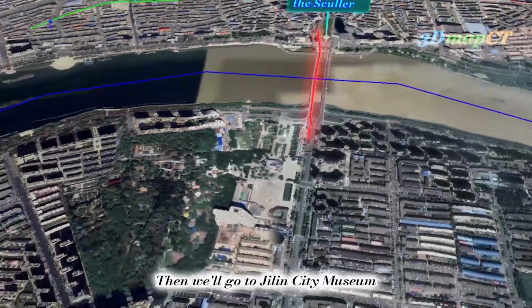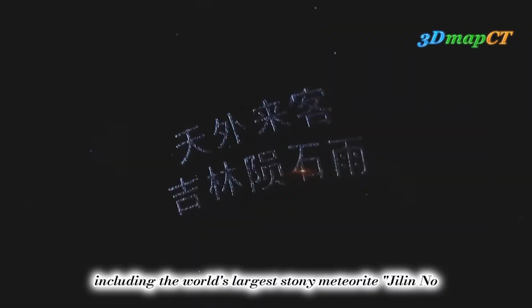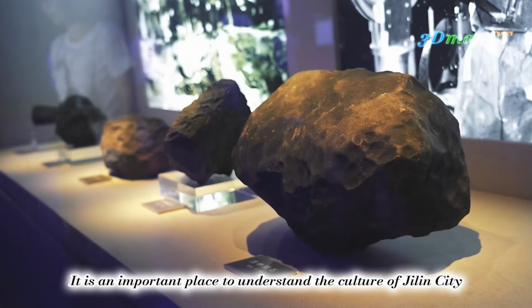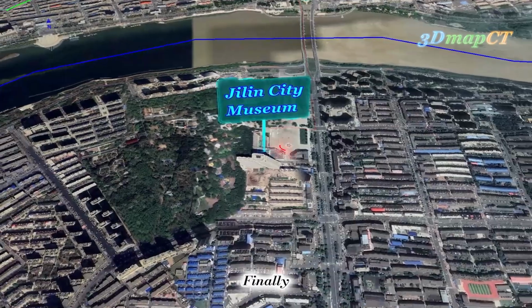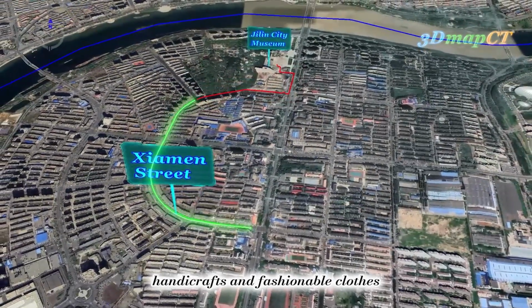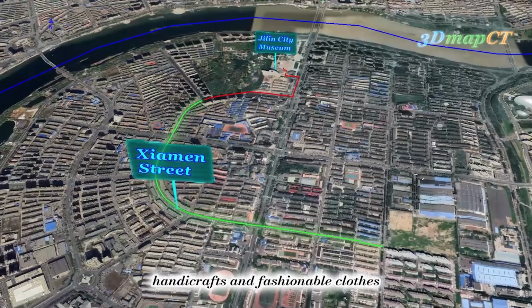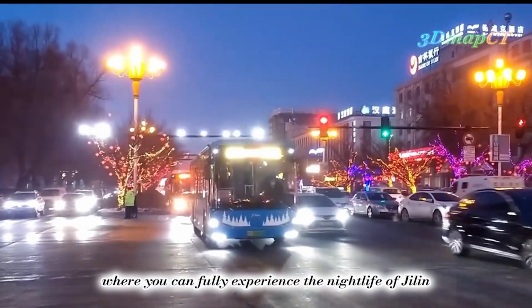Then we'll go to Jilin City Museum. It has a rich collection, including the world's largest stony meteorite, Jilin No. 1. It is an important place to understand the culture of Jilin City. Finally, you can go to Xiamen Street Night Market. There are numerous food stalls, handicrafts, and fashionable clothes. It's a favorite place for young people, where you can fully experience the nightlife of Jilin.